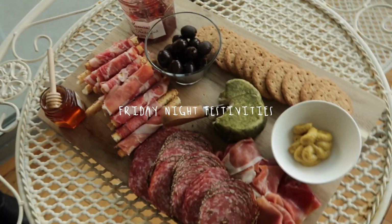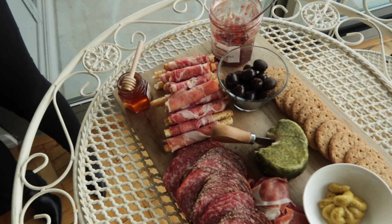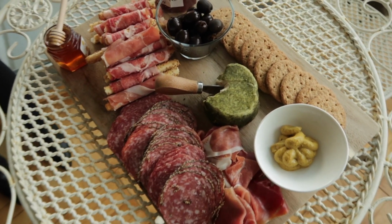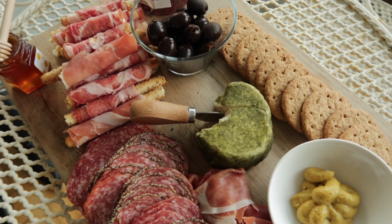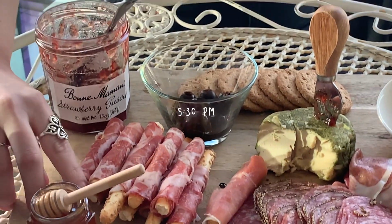Michael is on his way. We brought the outside furniture inside because it's too cold, but yeah, we're gonna make some drinks soon. This looks so good. This vegan cheese, if you know, it's the best, from Cheese Hounds. I got it in my Farm to People box.